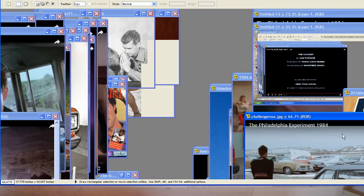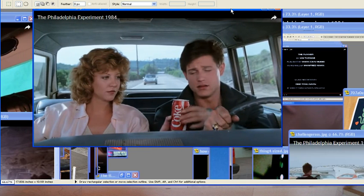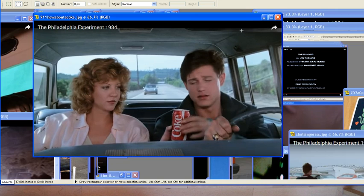I'm going to put this over here. I went over that in the other one, but I want to go over it again. Here we have the Coke product placement exactly when the 911 car is behind them. And he'd never seen a pop top before, so he's amazed with the pop top.